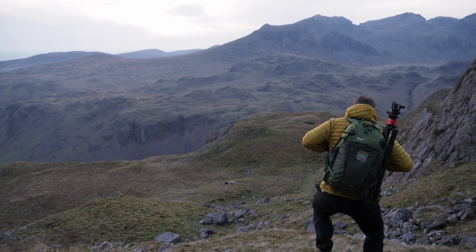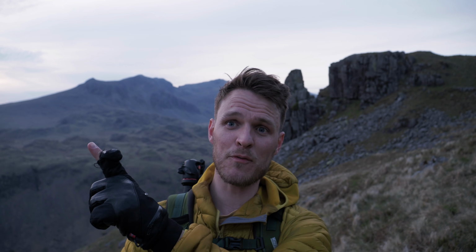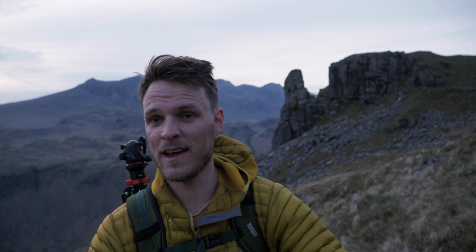So there it is. I've tried to set it up in a way that my massive noggin isn't in the way. There's the Eskdale Needle and there's the Scafell range. So pretty much how I've set it up there is going to be the composition. Whoa! It's actually a bit of a trek down from Hard Knott. It took me about 15 minutes, but it's quite steep. So if you're going to come here and do it, be careful. So yeah, it's a bit of a popular one.